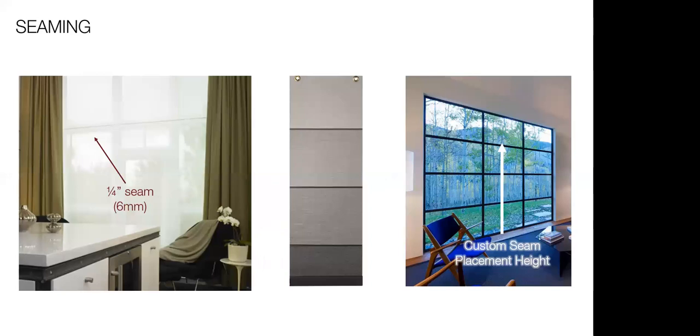Now, new construction, people are building bigger windows, taller, wider, all the dimensions. And we want to do one shade, right? Everyone wants one shade. So if we want one shade, a lot of times what we need to do is have a seam, okay? Seams are totally okay as long as we set expectations. We want to line that seam up with a mullion, and we want to make sure that the client sees it. So we have this seam sample, and you guys can order those from us.